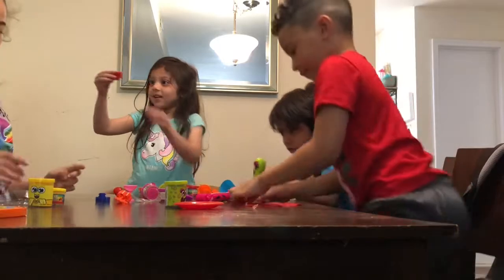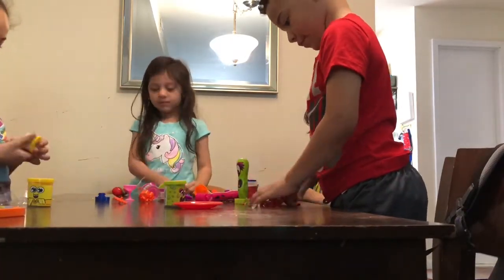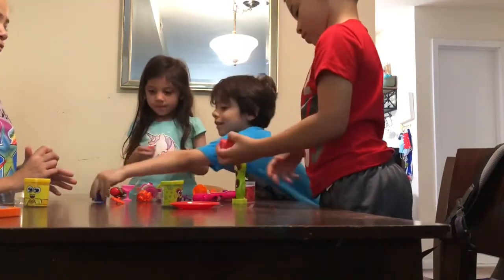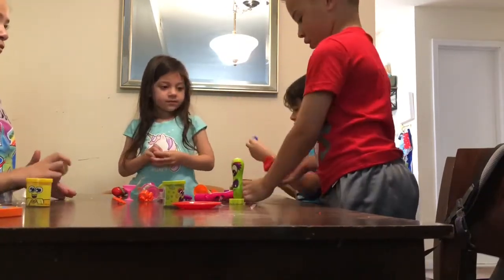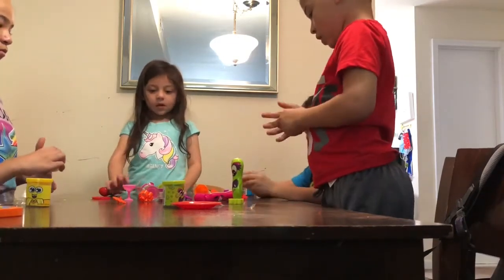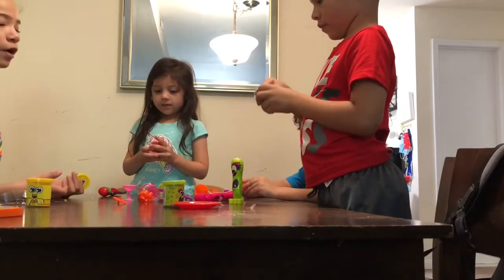Look, so, everybody, let's clean up. Clean up. Where's my blue stamper? I needed this. We're not doing that. Wait. We're cleaning up, Aiden. We're going to put away this color, and we're going to try a different color.